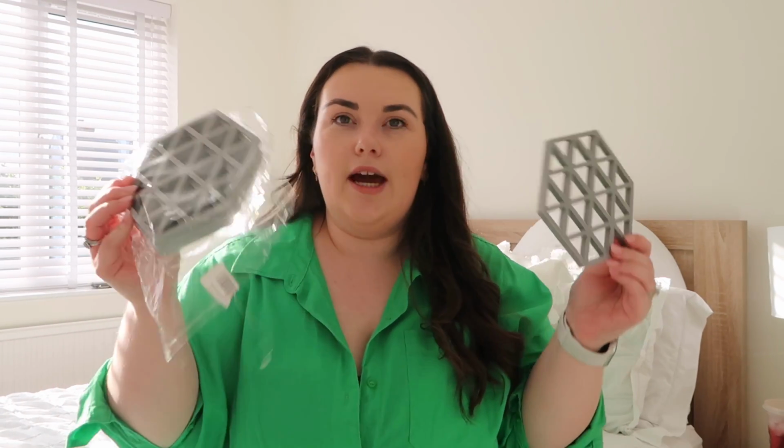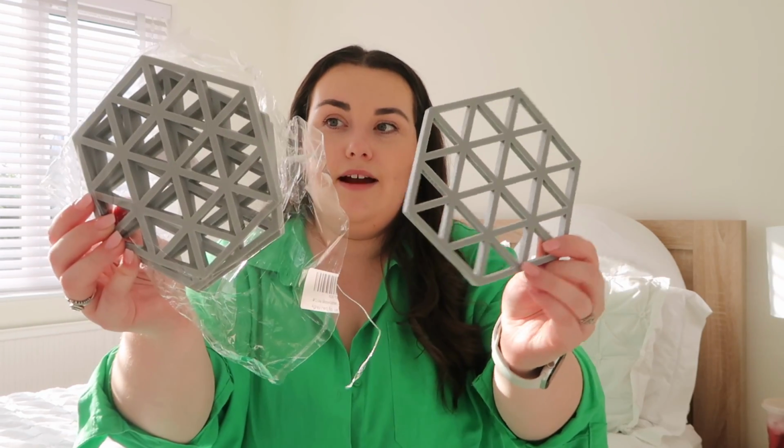So in this pack you actually get a pack of 4, because let's face it, when you do things like Sunday dinners you have loads of pans and trays and all sorts. So yeah, I did think that these would come in really handy. They do these in loads of different colours.